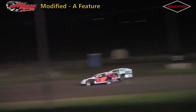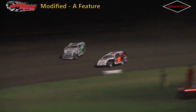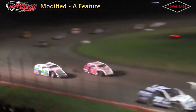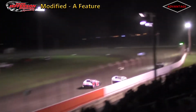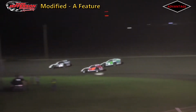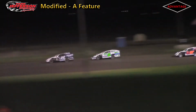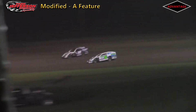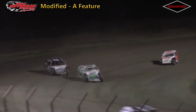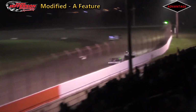Jay Notaboom looks to the outside of Justin Sackett in a battle for that third spot. Notaboom picked up the win last week. Can he make it two in a row? Or can Todd Bulwer get his first ever win in a modified? Notaboom with a big run off turn 2. Move Notaboom up to P3. But Notaboom dives to the bottom. He's going to try to get around Merchant too. Up to second, the 7-hand of Jay Notaboom.